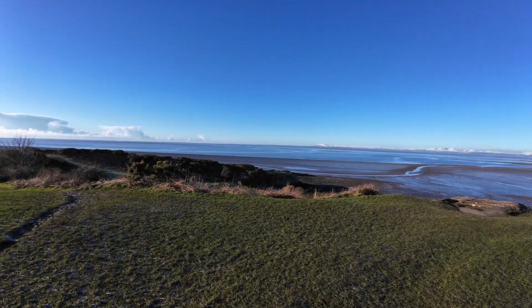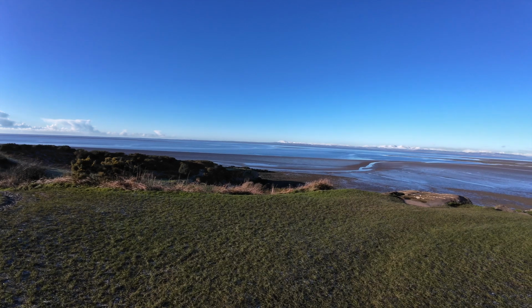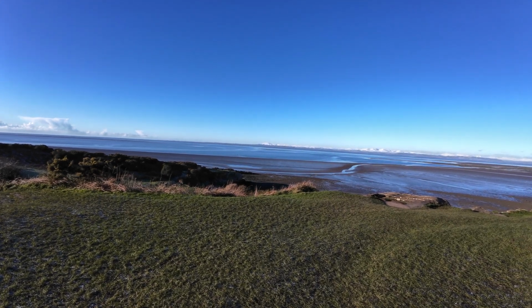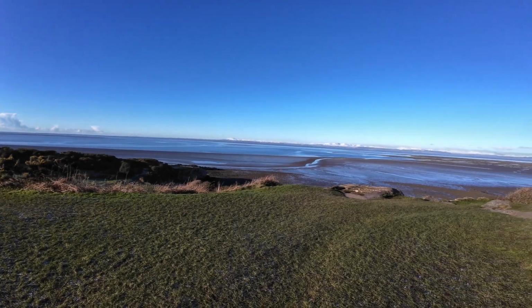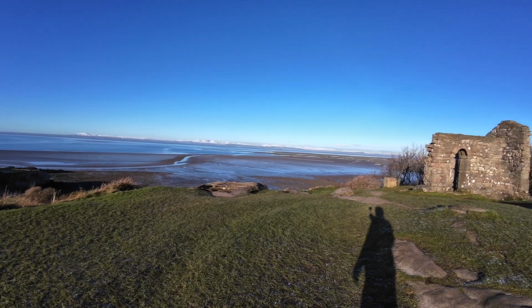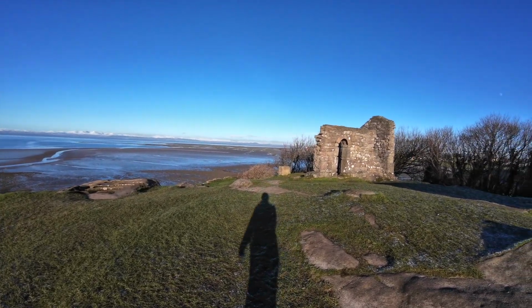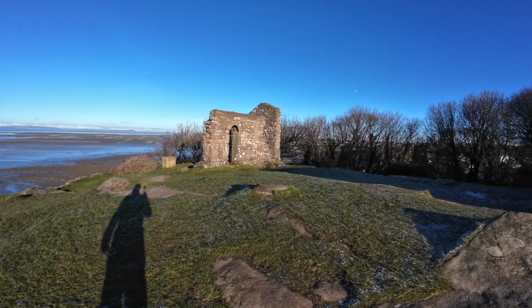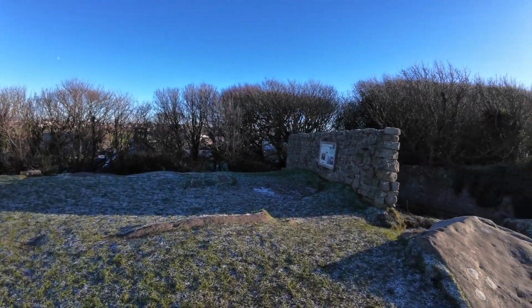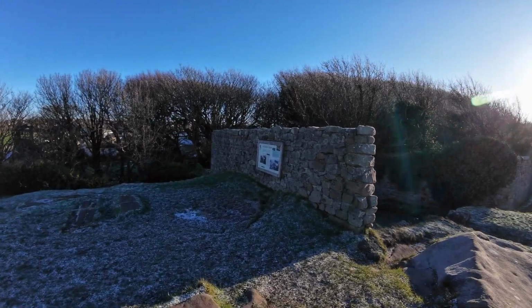Wow. Views are stunning. Black Combe look in the distance to the north of Barrow. All the Lakeland Fells right round. There's a notice board here about St Patrick's Chapel.